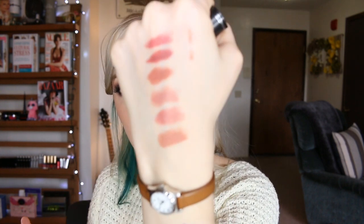Anyway, Cherish is a perfect your lips but better with a satin finish and it's just beautiful. It's even more beautiful with a lip liner. Just a great color to have in your collection. So here is Cherish next to all those.